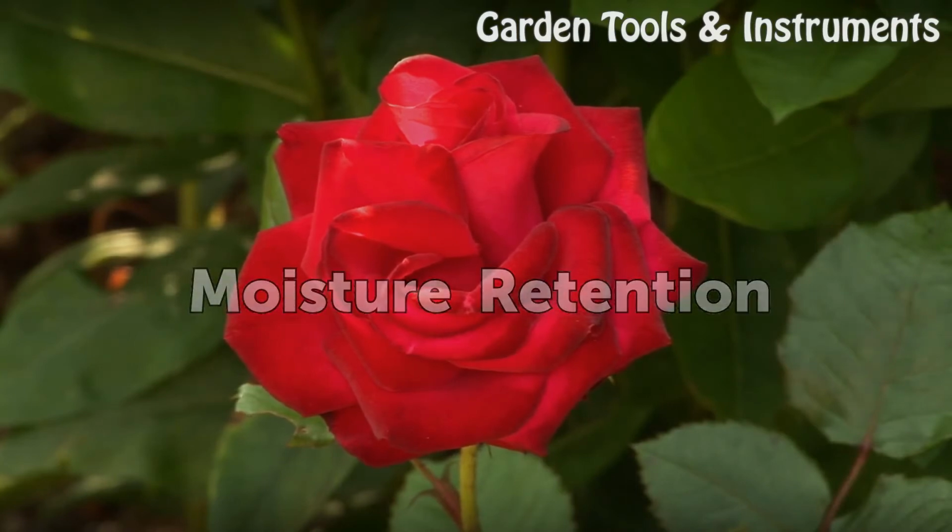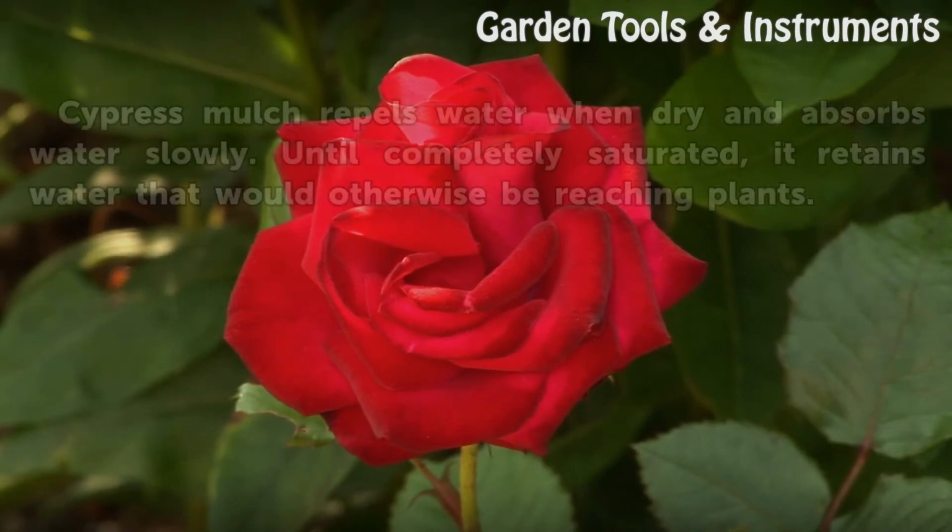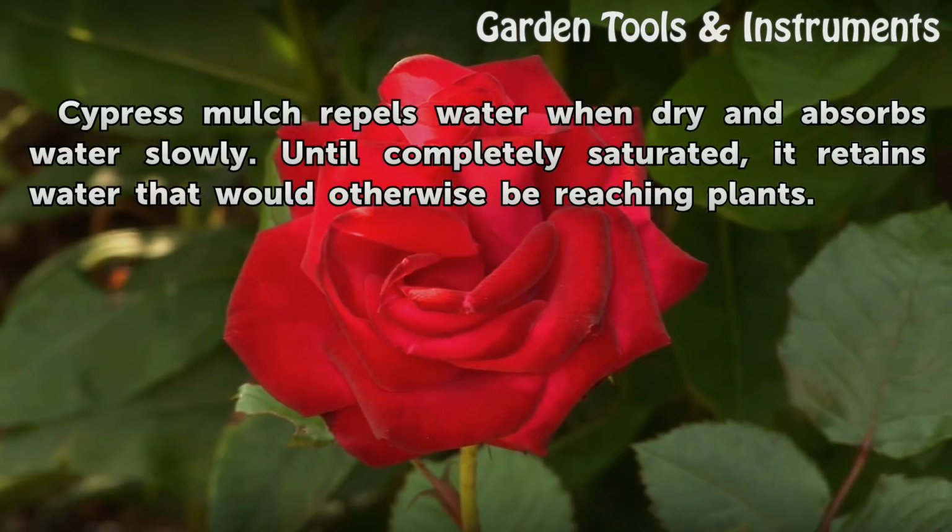Moisture retention. Cypress mulch repels water when dry and absorbs water slowly. Until completely saturated, it retains water that would otherwise be reaching plants.